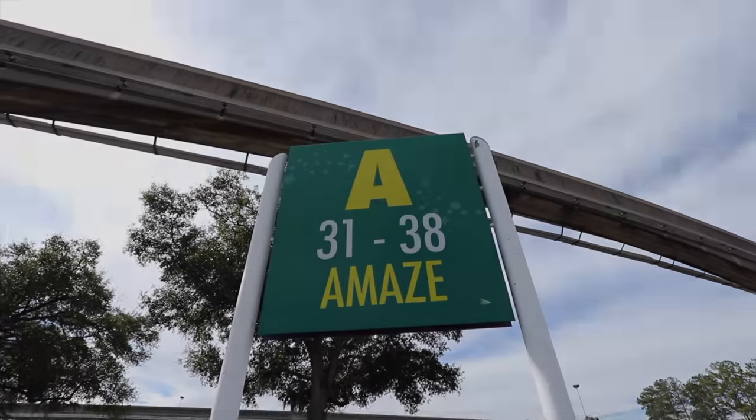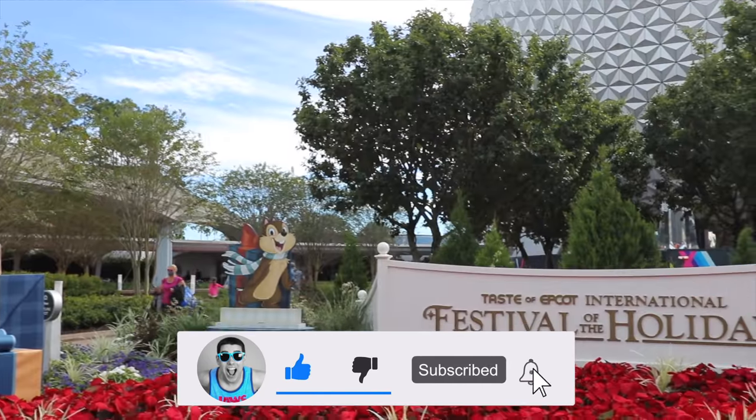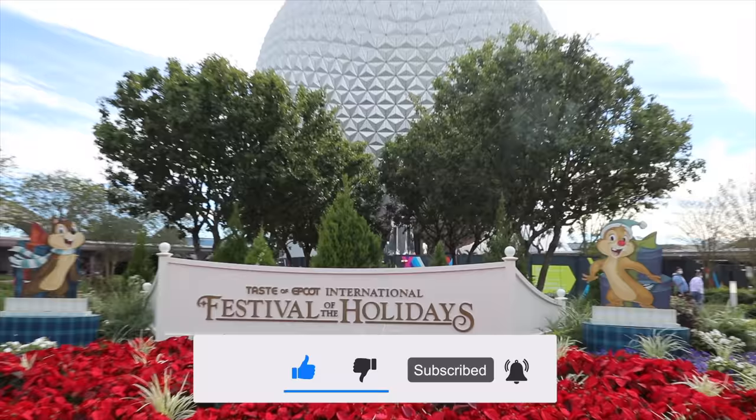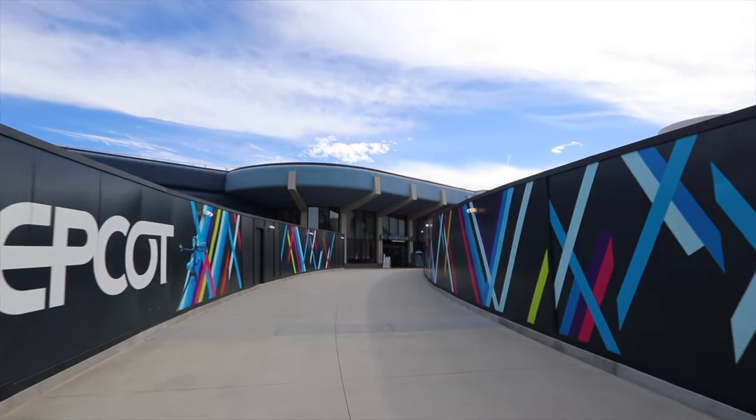So, first off, let's go to Epcot. In front of a maze, we have a makeup brush down. Well, my friends, it is the holidays at everybody's favorite construction site, Epcot. We got a little Chip and little Dale greeting everyone. At the front, yes, you can still pick up your passport with all the food and goodies. Time to enter into everybody's favorite maze.